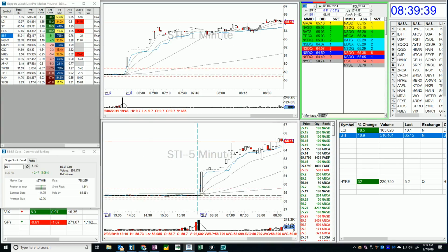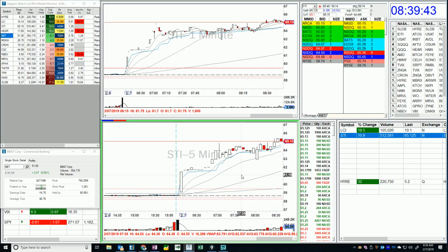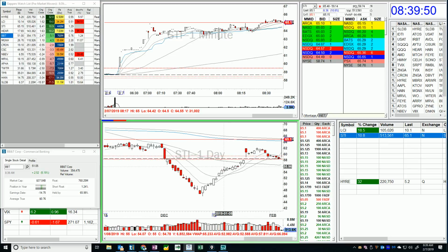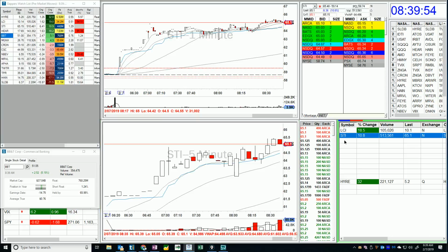STI is 510,000 shares traded so far, up almost 11%. Pre-market action looks good. I like this pre-market action at the moment. Let's see the daily chart. Daily chart also looks good. I like this daily chart. Yeah, we can definitely put this on our watch today. This looks good.